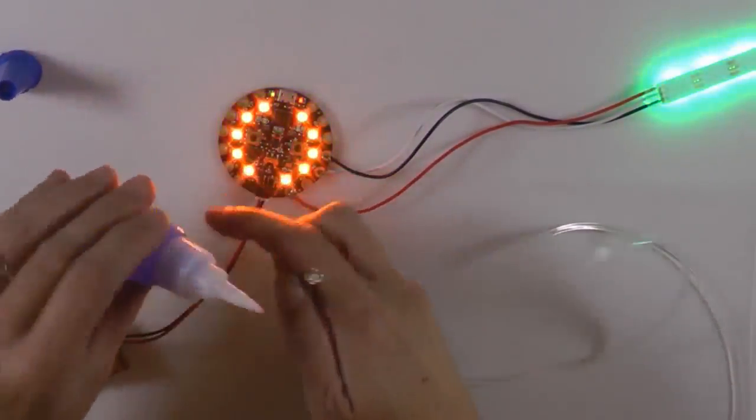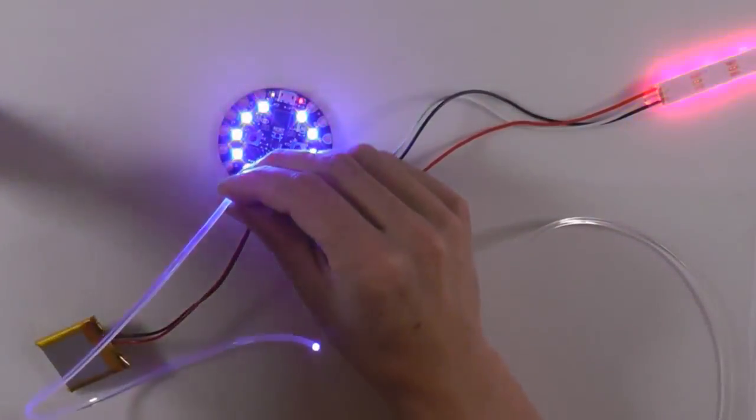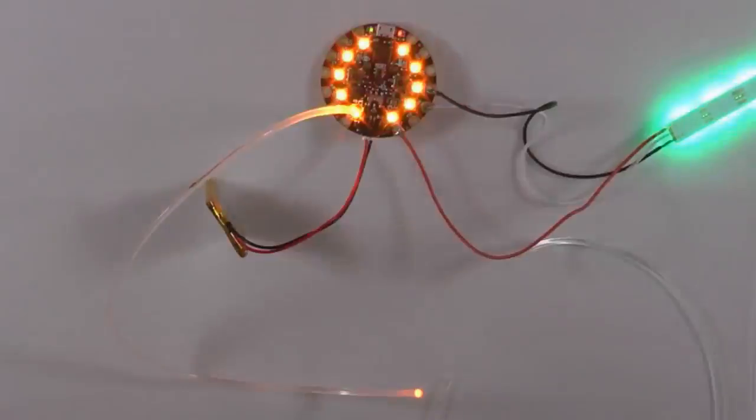Pull it off and add some super glue to the bottom of the light pipe. Line it back up with the LED and hold it in place until the glue dries. Give a gentle tug to make sure it's attached tightly.